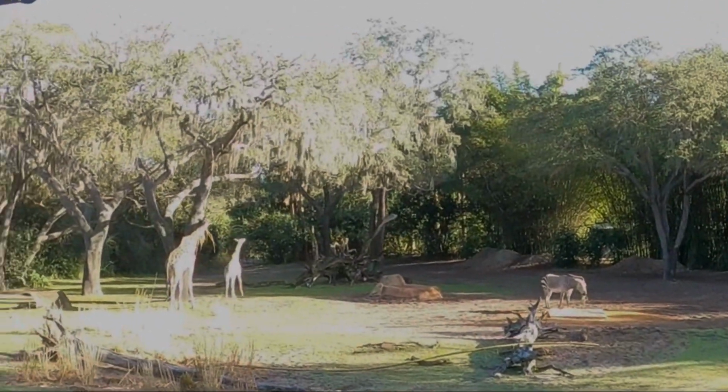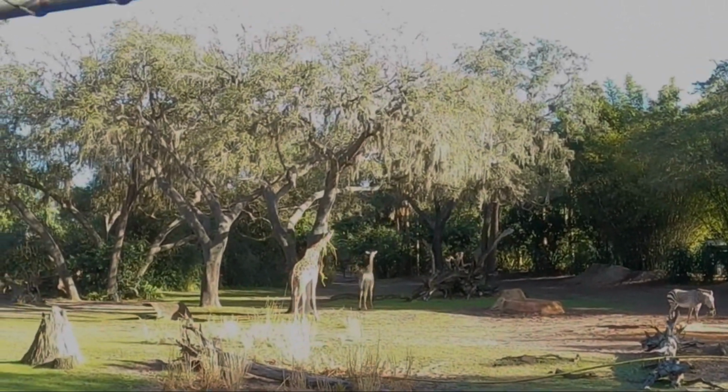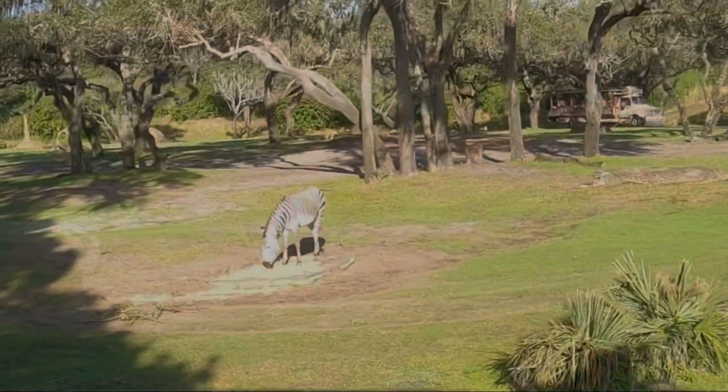The zebras that you see are Hartmann's mountain zebras. It's so cute. Typical herd size for those.